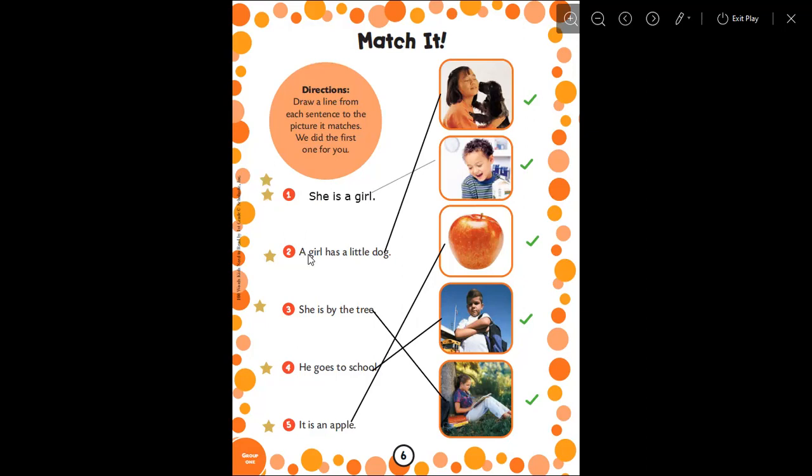Okay, how about number two? What if the girl, not dog, okay. Maybe a cat? Okay, let's change cat. That is he? Maybe you can use she, it's okay, it's up to you. Oh, okay, has a little.